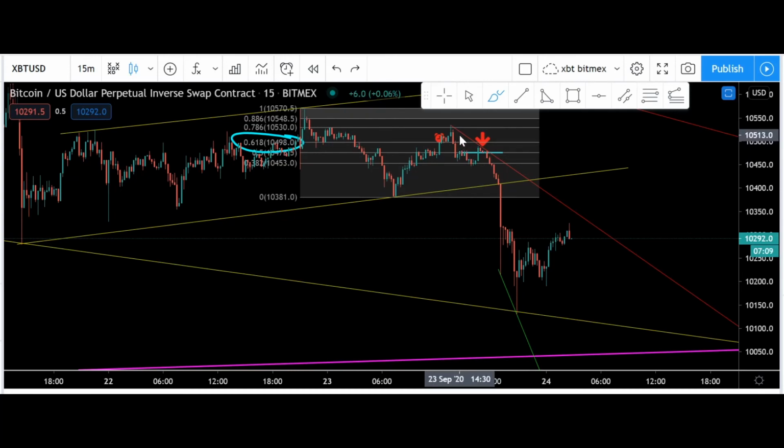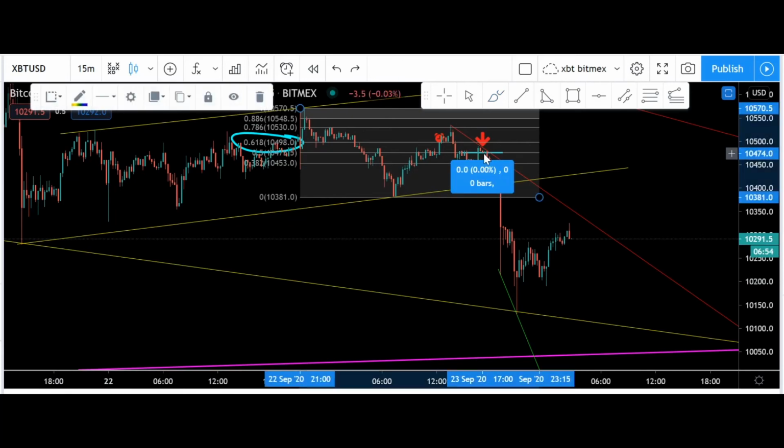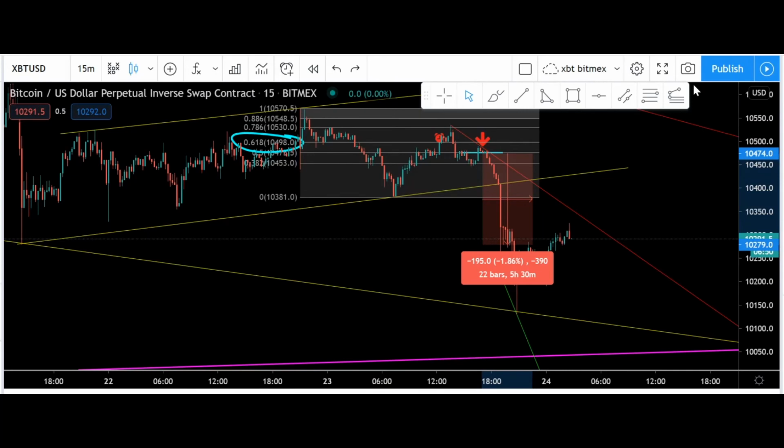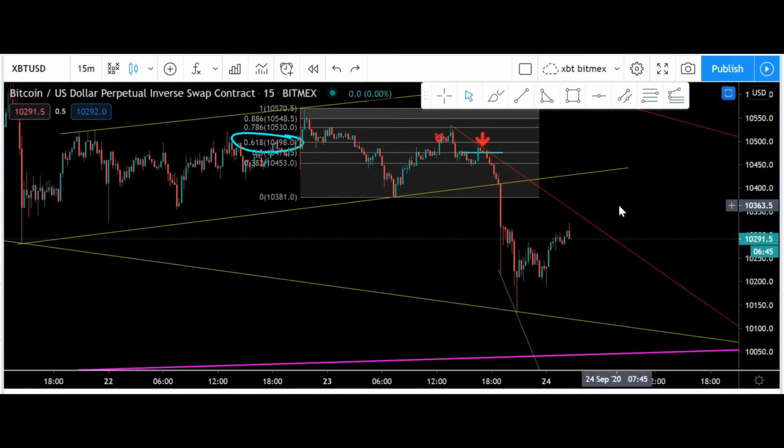Even though we did make it above, it seemed like a bit of a fake out, so I was looking to play a short. So I played a 25x short from, like I said, 10,477. I think down at 10,280 was something like, it was damn near a 50% profit that I took on half the position. It was like 45, something like that.